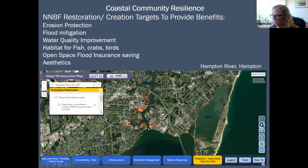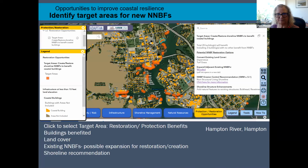What you basically have is a row of targets that overlap each other. The target areas that we actually mapped are 100-foot round circles. And we chose the 100 feet because of the relationship to the 100-foot buffer. And the 100 feet is the diameter around where the shoreline is mapped at that location. And there's some reasons for that.